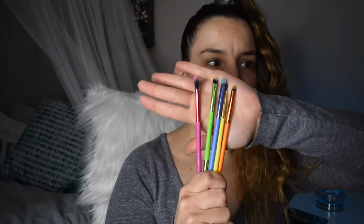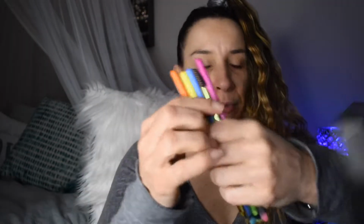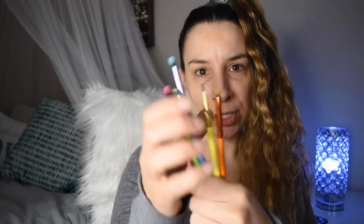I also love this little colorful eye brush set from Lavish. So in this set you do get 5 eye brushes. However, one of them does have a second end here with a spoolie, so you really get almost like 6 brushes. You've got a fluffy blending brush here, more of a packing shading brush, an angled brush, a very thin liner brush, and then this pencil brush here.